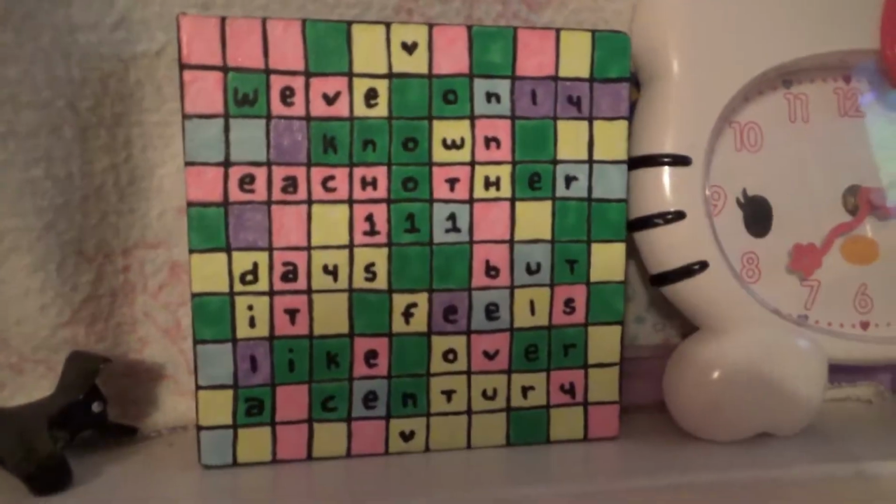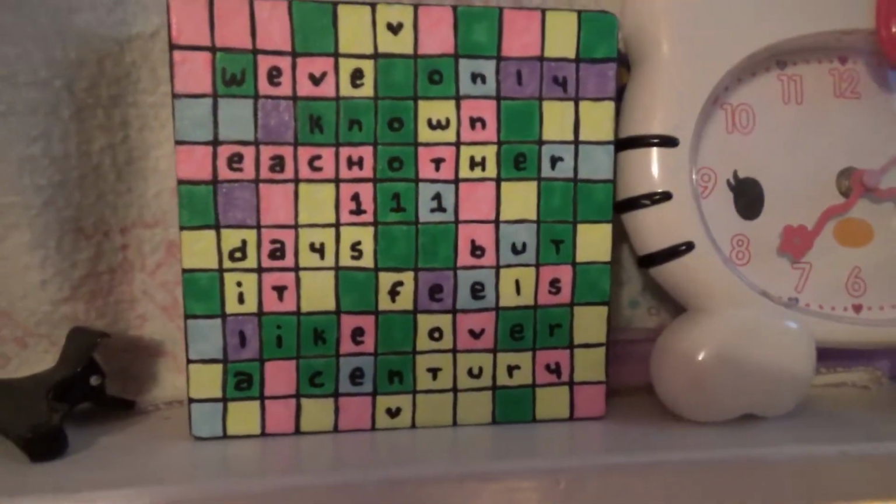Isn't it so dope? And then other than that, I have the stuff in my nightstand, this cute little lamp that Katie gave me. I glued flowers all over it because I thought it would be cool and I like how it looks. And this thing that I made for Kyle on our 111 day anniversary.